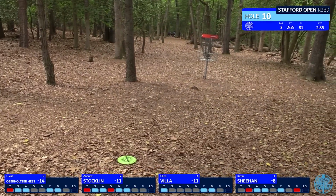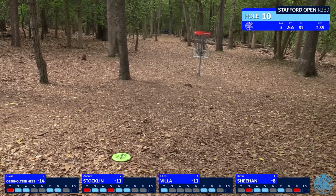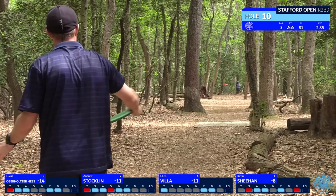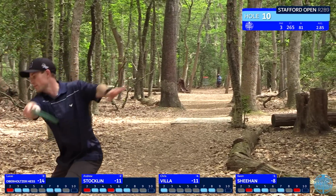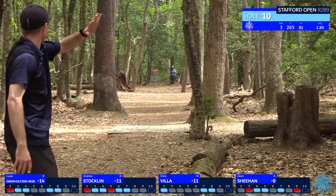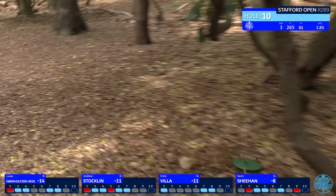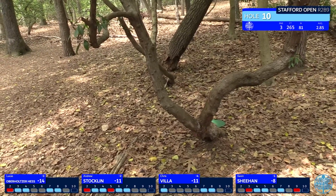Yeah. And Stocklin, nice little flip up and push. Goes actually a little bit long even. Very well thrown. And Kevin Sheehan here is going to round out our lead card. He's got a nice throw here as well. Rounded the ace? Online.